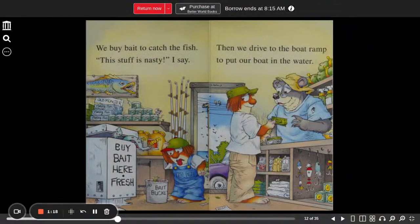We buy bait to catch the fish. This stuff is nasty, I say. Oh my, this picture's really busy. You see the mouse up on the shelf? Oh, and what's that crawling out of the refrigerator?